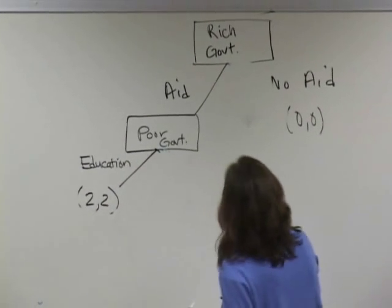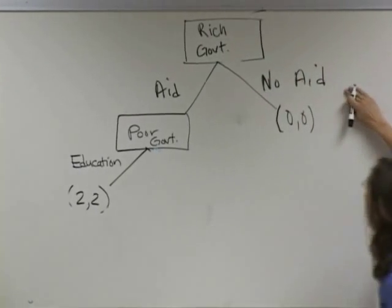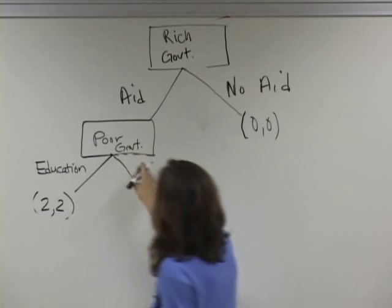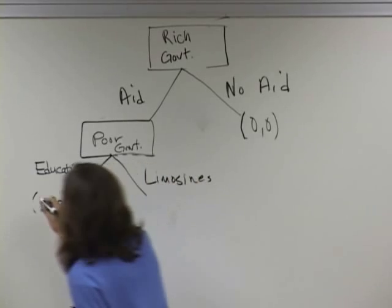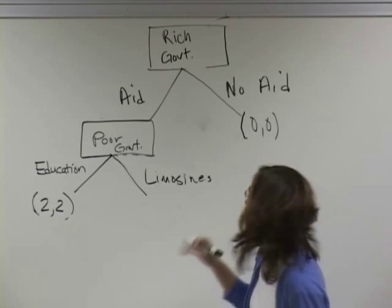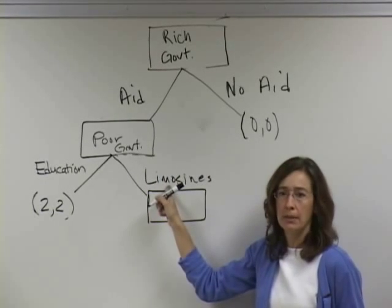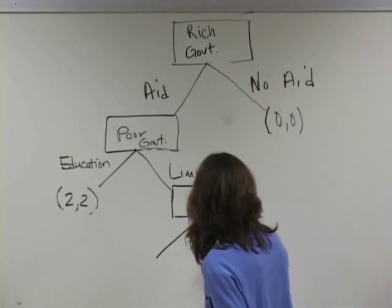Okay, so we've still got the basics. The rich government can choose not to send aid. We get our baseline payoffs there. The poor government can choose education or limousines. Okay. But now, what I'm going to do is I'm going to do something we haven't seen in a game yet, and I'm going to talk through the story behind it while I do it. Okay. Now, though, if the poor government chooses limousines, I'm going to leave this blank right now. I'm leaving this node blank, but I'm going to tell you what can happen.